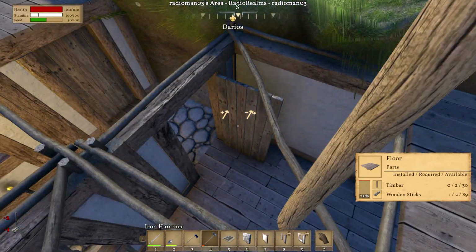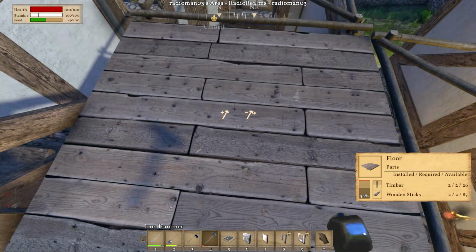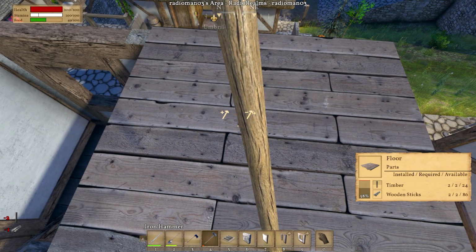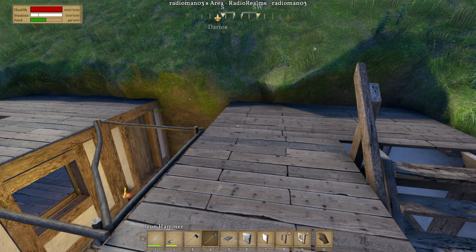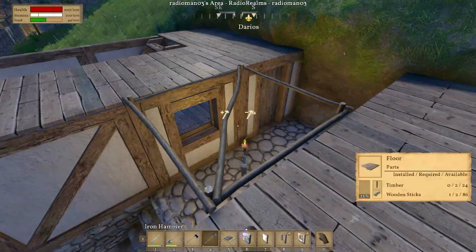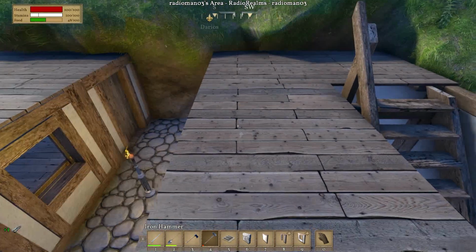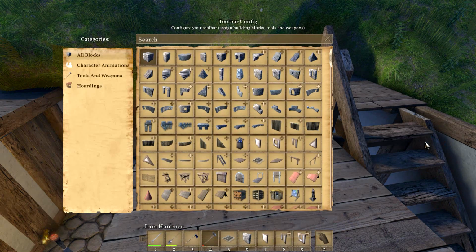Hey, never know. Maybe the update, right? Maybe the update's going to have it. Maybe what we do... You know what? Something just occurred to me. Maybe what we do is this is not even a usable floor right here. Maybe this is just for the next staircase to go up.